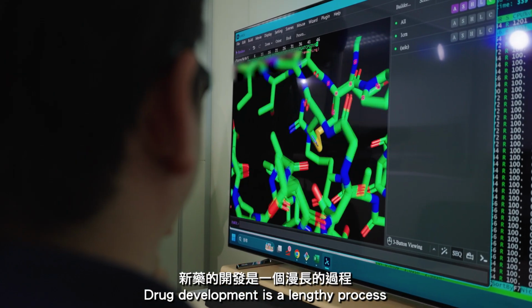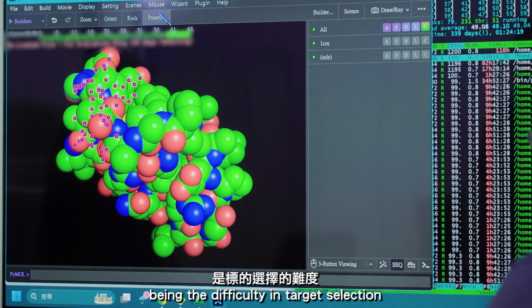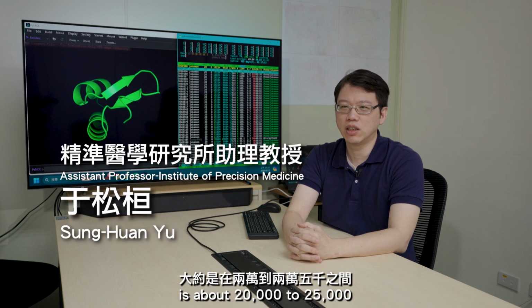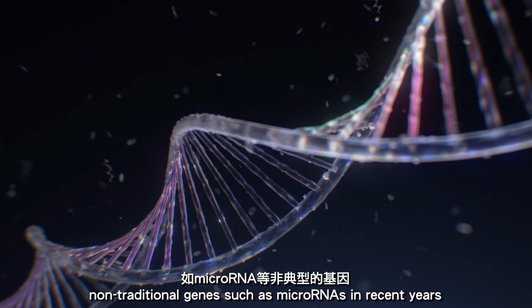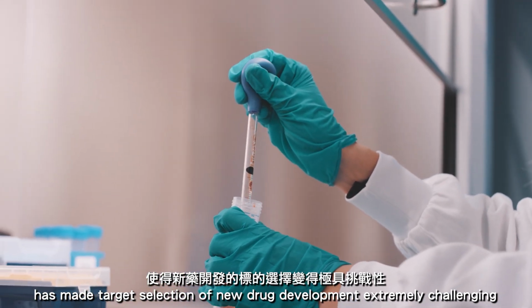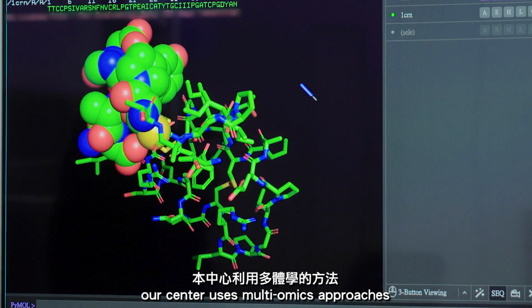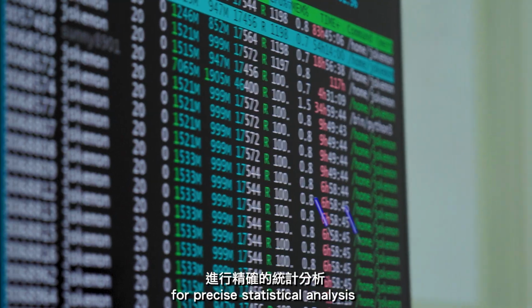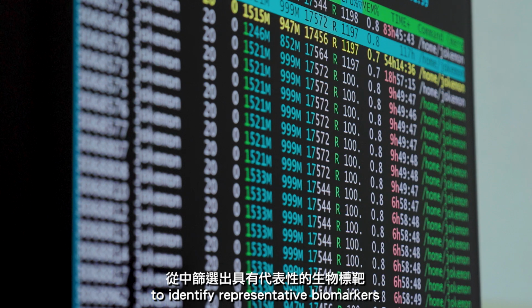Drug development is a lengthy process, primarily due to the difficulty in target selection. The current number of known human genes is about 20,000 to 25,000. Additionally, the discovery of non-traditional genes such as microRNAs in recent years has made target selection of new drug developments extremely challenging. To overcome this challenge, our center uses multi-omics approaches, including genomics, transcriptomics, and proteomics data for precise statistical analysis to identify representative biomarkers.